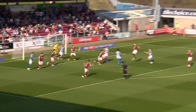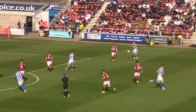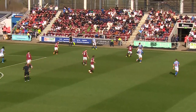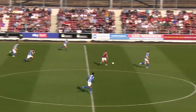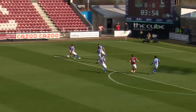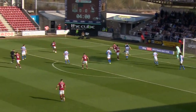Ferguson's corner. Get the ball away. This is Molyneux. And that's poor. And away come Northampton Town. The cost so far. And that's a great ball. And the follow-up might not come, though.